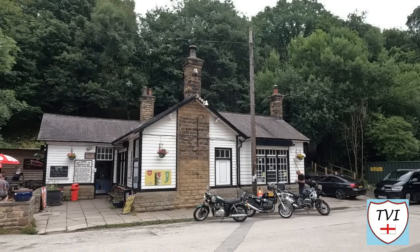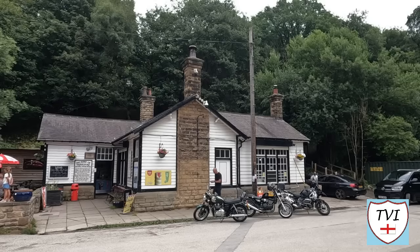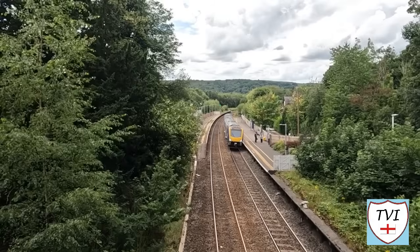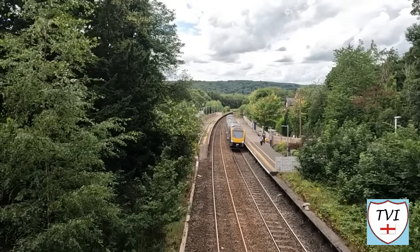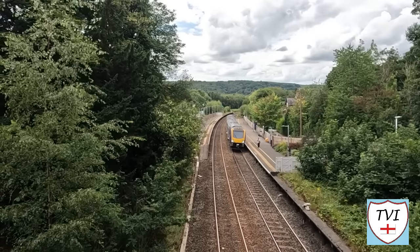The station is a stop on the Hope Valley line between Manchester Piccadilly and Sheffield. It was opened in 1894 on what was originally the Midland Railway's Dore and Chinley line. The line opened up the previously isolated valley to day trippers to Padley Gorge and commuters from Sheffield, but it also provided a means of transport for stone from the local quarries.